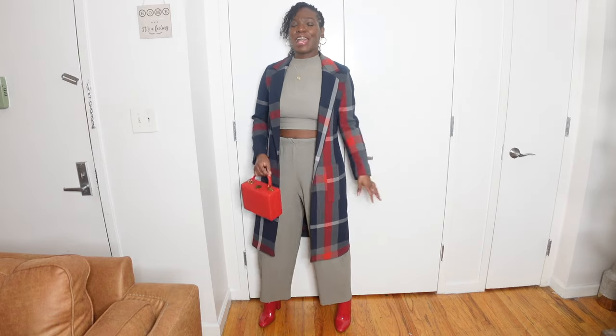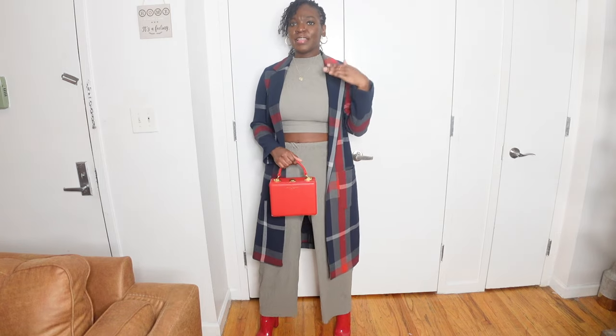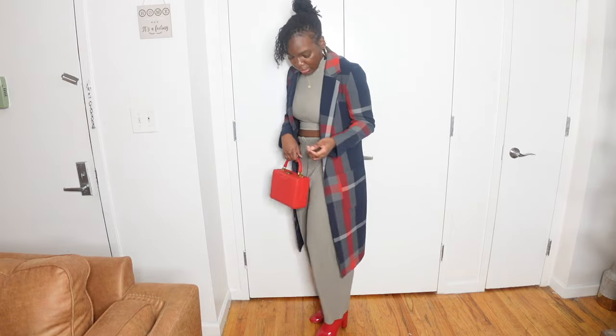And to dress up this set, I decided to pair it with this navy plaid overthrow jacket, my red Brandon Blackwood bag, and then these red booties that I have had for so many years and only wore once. But it came in handy for this little look right here. Now the red is a little off, but if you don't pay too much attention to it, it's not that bad. I think the light shining on me right now is making the difference a lot more noticeable. But regularly, you won't be able to tell.